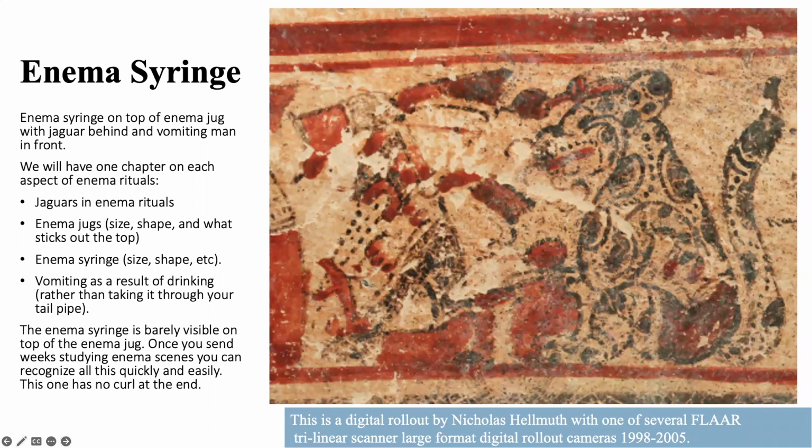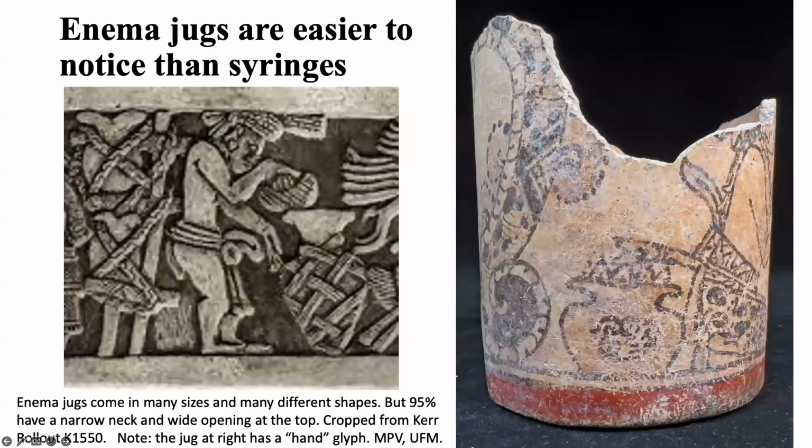Keep in mind that the syringes they still use today, two people on my staff, individually, went to different villages in different parts of Guatemala, and they're still using enema syringes. No drugs, no alcohol. And the syringes used today, which we'll show later, don't have a tube sticking out. They don't need that. The classic Maya normally had a tube stuck in the gourd. But unless you know what the syringe is, unless you know what the jug is, it may not be as easy to see, but we're going to learn about all that.